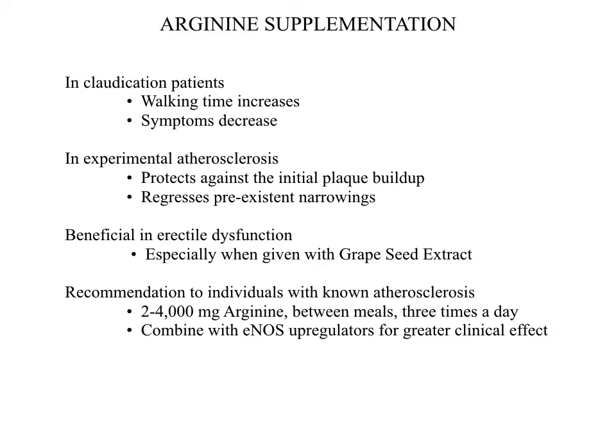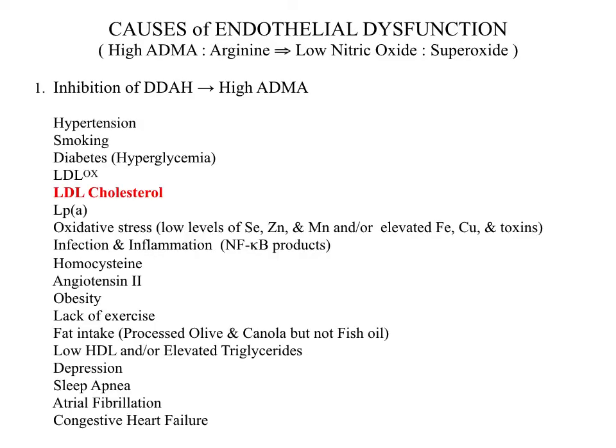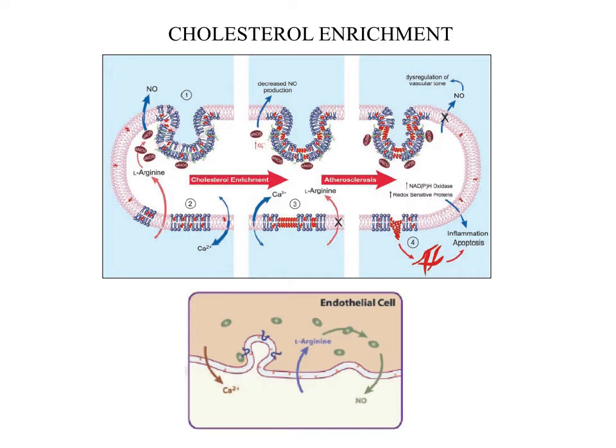So the only reason not to give arginine is if the patient is experiencing severe, profound oxidative stress that you're otherwise not going to address. But otherwise, arginine is of value in essentially all cardiovascular syndromes. Causes of endothelial dysfunction include high LDL cholesterol. I used to say that cholesterol would not harm us until it's oxidized, but that's not the case. High LDL will lead to endothelial dysfunction and oxidative inflammatory stress.